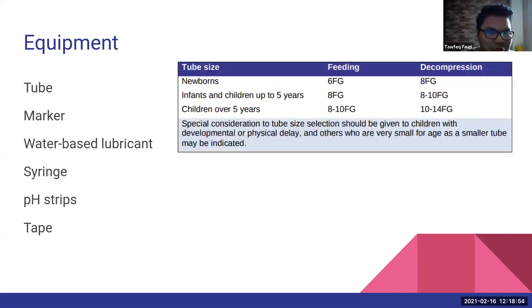These are the equipments required for the procedure. First, you need the nasogastric tube, and then a marker to mark the length of the tube that you need to insert into the patient, a water-based lubricant to make the insertion easier, a syringe to aspirate gastric contents, pH strips to check the pH of the contents, and also tape to secure the tube.